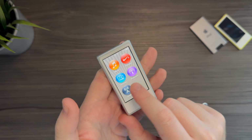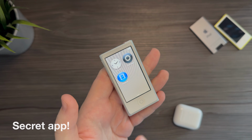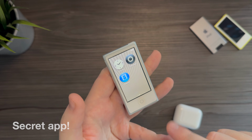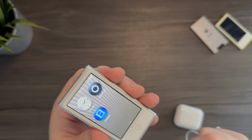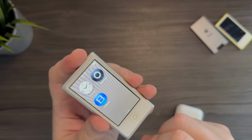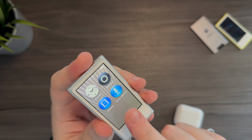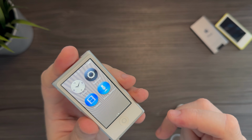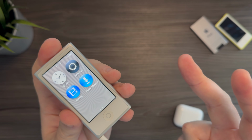Now, of course, you couldn't install any apps on the iPod, but there was a way to unlock a secret app. Ooh, and what was that? Well, if you plug in a pair of wired headphones that have a line microphone, a new app would suddenly appear. So watch this. Bam, voice memos. And what could you use this app for? Well, you could use it to record voice memos. Have I bored you to death yet?